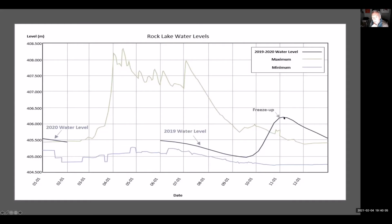But what you can see is the water level in 2019 here. As you went into September, the water level was getting fairly low. And then all of a sudden we ended up with two storms. One was a rainstorm and another was a snowmelt event or a snowstorm. And you got this huge peak in the water level in November 2019. This is the highest on record, because you can see the maximum is in green. The maximum water levels recorded on those particular days are in green through here. So in 2019, you had a huge fall event, the largest event in 30 years on record.